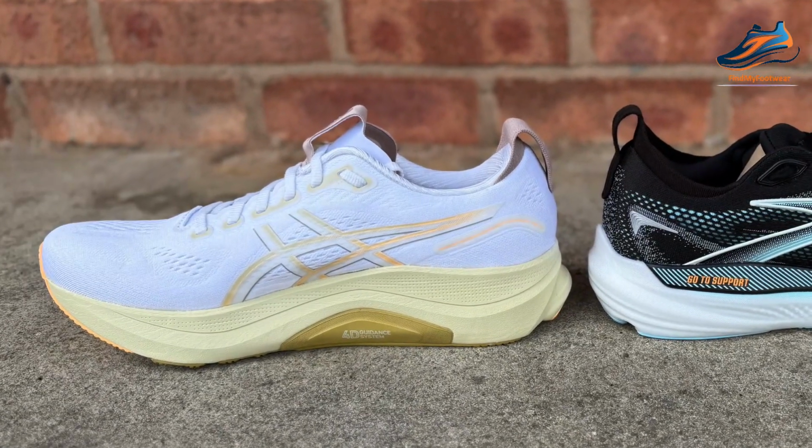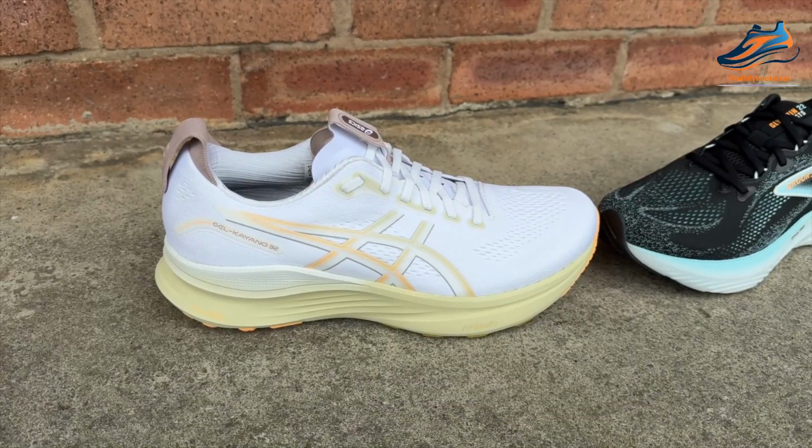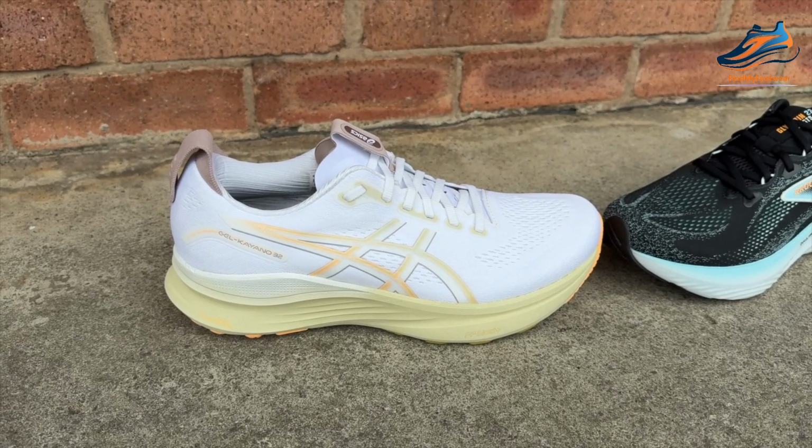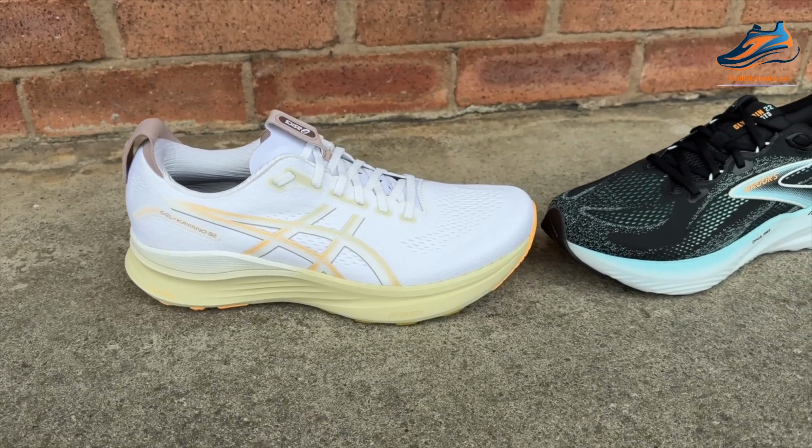The support comes from the 4D guidance system. Now, Asics are at pains to point out that this isn't acting like a traditional medial post. It's not firmer than the rest of the surrounding foam. In fact, it really is quite soft and springy, and that's the idea. Essentially, when your foot lands and rolls into an overpronated state, the 4D section is going to spring it out, push it back into neutral, and keep the foot in a neutral position throughout the rest of the foot strike. It works very well, but it's not as definite or as controlling or supportive as previous versions of the Kayano from, I don't know, 4 or 5 years ago that did have that more traditional medial posting. But it does work well for mild overpronators.